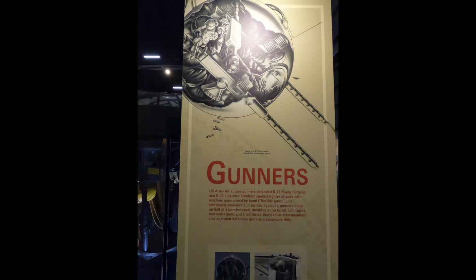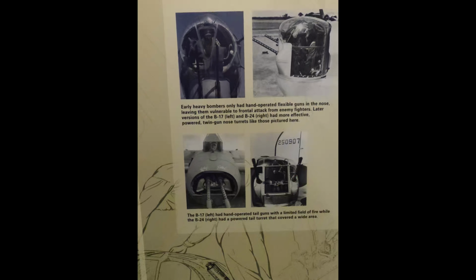Gunners. Yeah, here we go. I should have put this on. Let me zoom in a little bit. Gunners defended B-17 Flying Fortress and B-24 Liberators against fighter attacks with machine guns. Electrically powered gun turrets. That's interesting. You know, they were electrically powered even back in World War II. How about that?